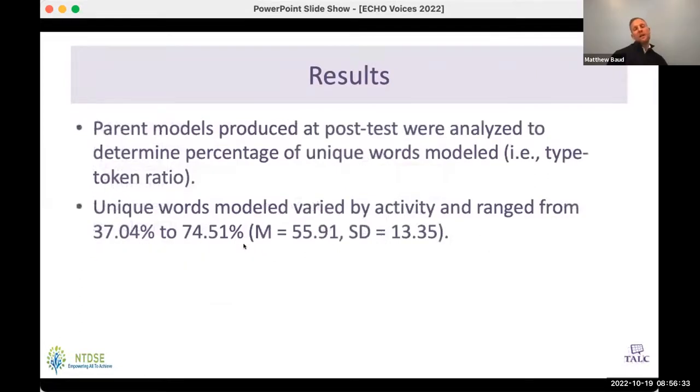Well, the thing that was kind of nice to note there is the data that we got from that, right? Parents' models produced at post-test were analyzed to determine the percentage of unique words modeled. So basically what that showed us was that they weren't just using those simple stereotyped phrases, right? They were using a lot of variety in there, not just programmed phrases. So we had some good variety there.